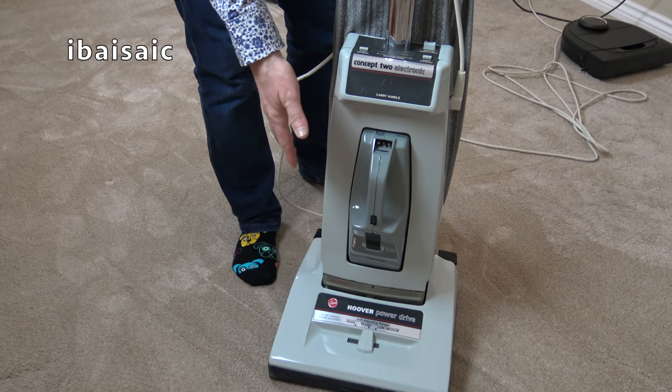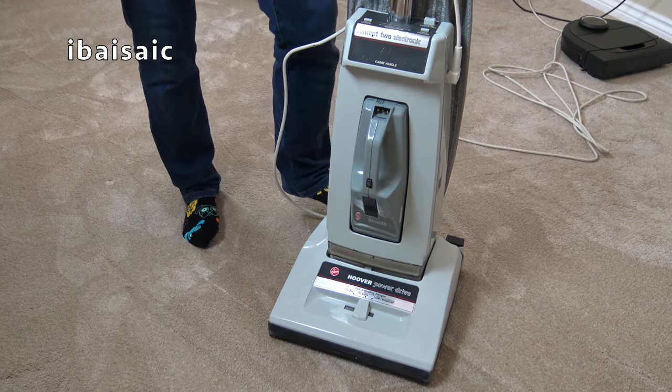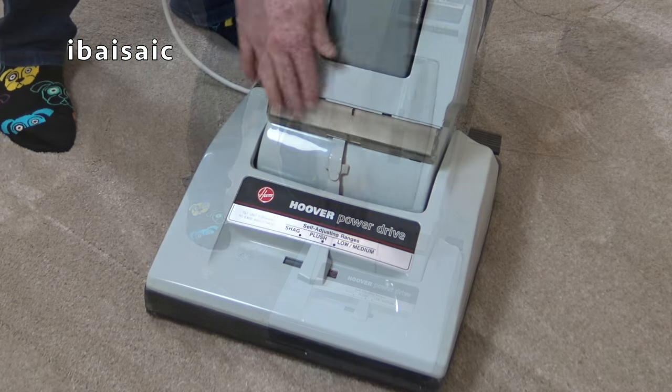Now, obviously, we don't have headlights. I meant to fit some, but I couldn't find the bulbs. But I do have two headlights that fit this cleaner. So really, there should be no headlight here.